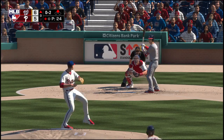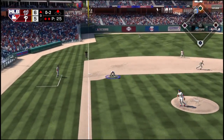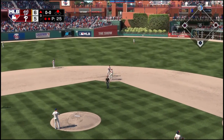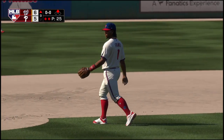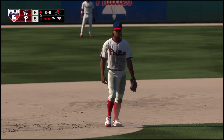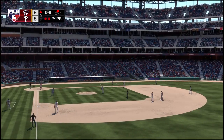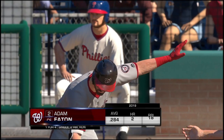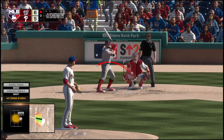Gomes leads off second with 1 gone in the inning. But quick hands over there at third as he takes it for the second out. The center fielder, number 2, Adam Eaton, digging in and looking for more.